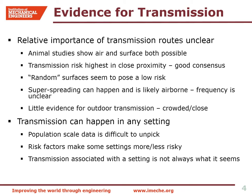We have to collect evidence from a range of different studies: from outbreak studies, from population level epidemiology, from cohort studies, and then from animal studies and laboratory experiments, as well as some looking at the basic physics. But from what we know so far, the importance of the different transmission routes is unclear. We know from animal studies that both airborne and surface transmission is possible. We do know that the risk is highest when you're in close proximity.